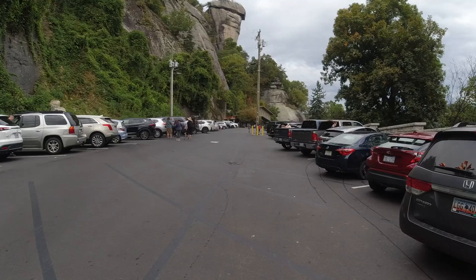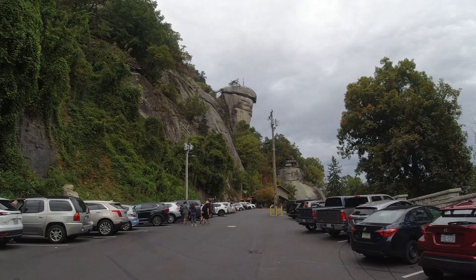And we are here at the top of Chimney Rock. See me behind me there. That might look familiar from some movies, especially Last of the Mohicans. So we're gonna head into the actual rock itself, take the elevator up, and get these incredible views of the valley and the leaves. Kind of overcast, but man, it feels great out here. And we got a good parking spot at the top here, and you can see Chimney Rock up there.